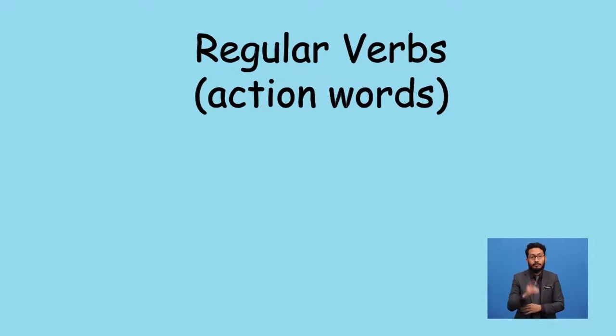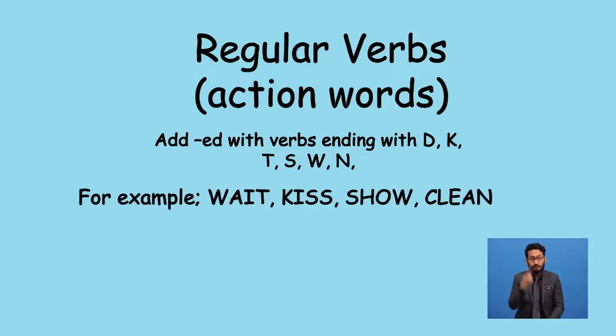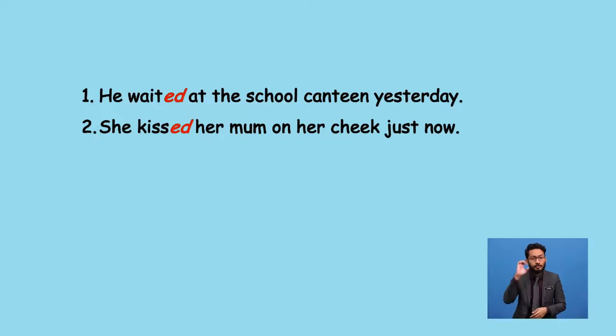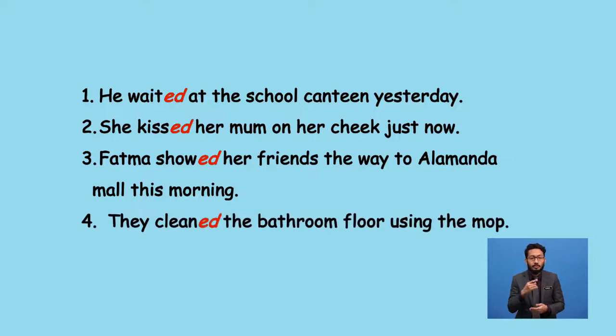However, when the words end with the letters such as D, K, T, S, W, N, we need to add ED at the end of the action words. For example, wait, kiss, show, clean. He waited at the school canteen yesterday. She kissed her mom on her cheek just now. Fatma showed her friends the way to Alamanda Mall this morning. They cleaned the bathroom floor using the mop.